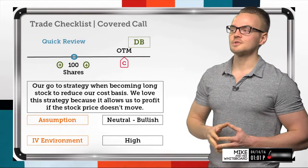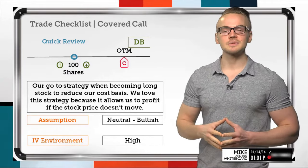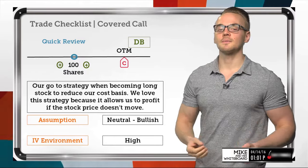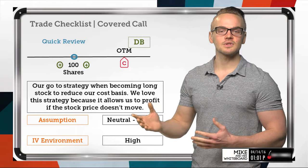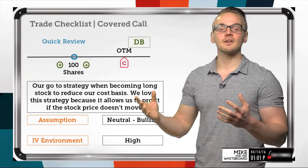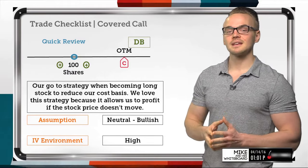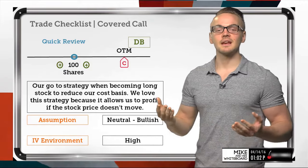So really, it's our go-to strategy when we're looking to become long stock because we can reduce our cost basis. There is a notion of not knowing where an underlying is going to go. No one really knows. We can have assumptions or opinions, but that doesn't guarantee that something's going to move that way. I've seen plenty of earnings announcements where they've beaten their expected earnings per share, but somehow the stock comes down. So we don't really know where an underlying is going to go, but if we focus in on something like cost basis reduction, which is exactly what this strategy is, then it puts us in a great position to be successful.